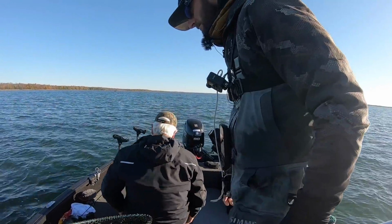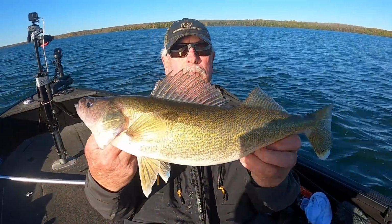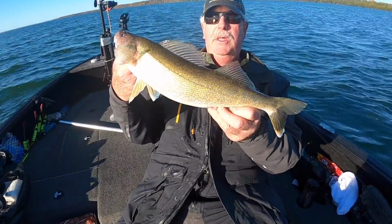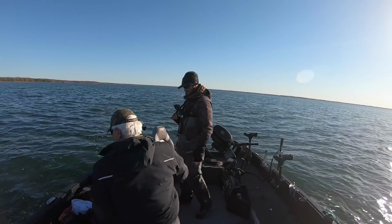Another super nice one. Here, I'll unhook him quick. There we go, look at that. Fish after fish out here on Leech. Absolute ton of fun. Too cool. Dandy. Dandy fish. All super healthy, all super clean. There he goes.